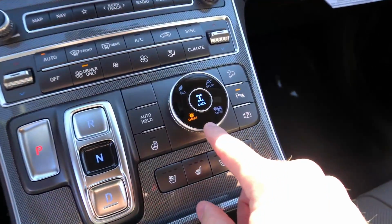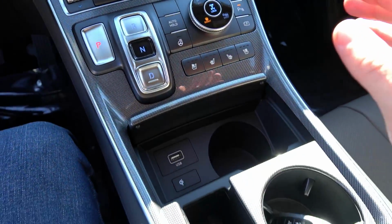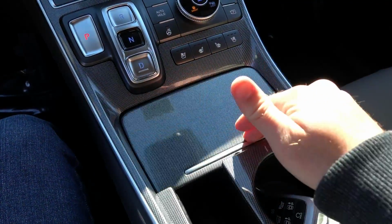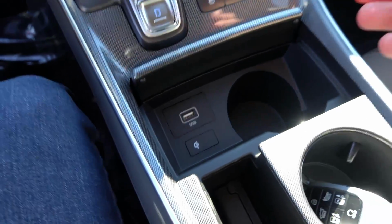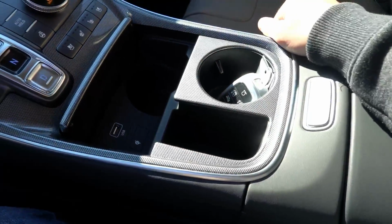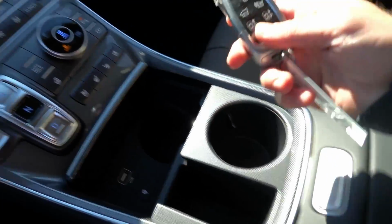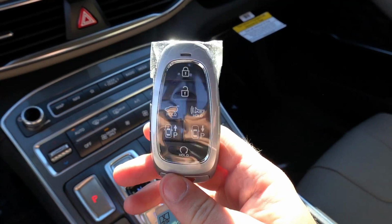And in the center differential lock as well, so that will send power 50-50 front and rear. Here's your kind of cup holder that closes up. It has your USB-A data port for the Android Auto and Apple CarPlay, wireless phone charging pad, as well as your Hyundai digital keypad in this vertical slot right here.